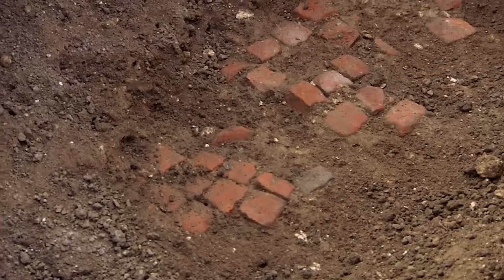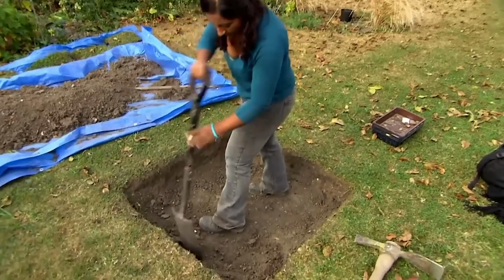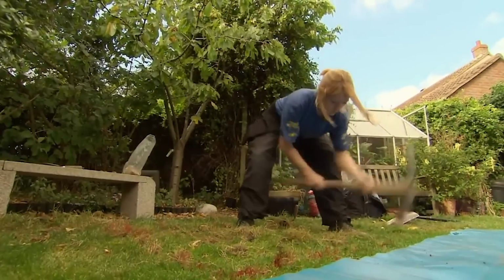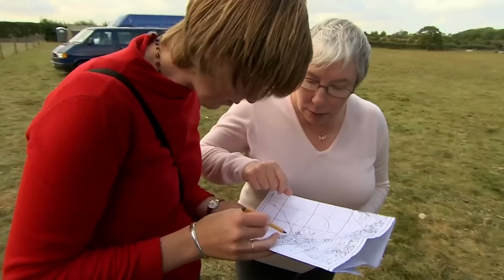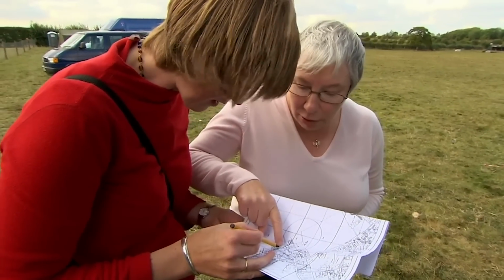This is a small but major breakthrough, which is why we're throwing everything we have at this site, with countless trenches in back gardens and fields all around the village. Where do you find these tesserae then? We just found them in this corner here. Yes.